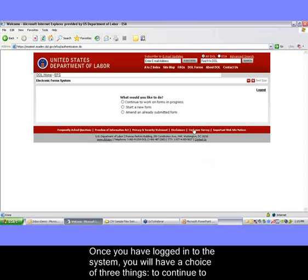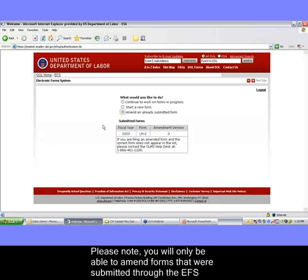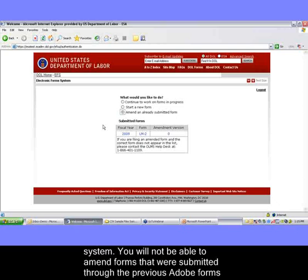Once you've logged into the system, you'll have a choice of 3 things: to continue to work on any forms you may have in progress, to start a new form, or amend an already submitted form. Please note you will only be able to amend forms that were submitted through the EFS system. You will not be able to amend forms that were submitted through the previous Adobe form system.